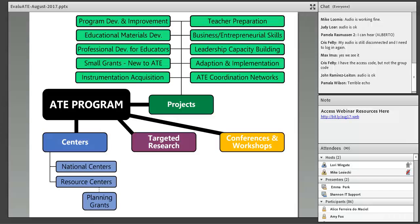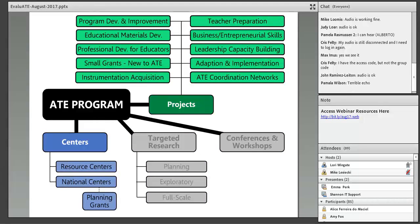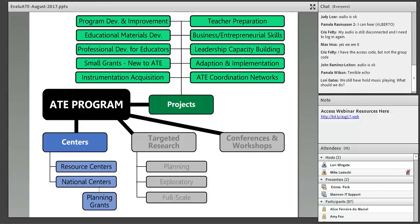Centers include resource and national centers, as well as planning grants for national centers. Three levels of research are funded, including planning and pilot studies, exploratory research and development projects, and full-scale research and development. The program also supports a few workshops and conferences, and those proposals can be submitted at any time of the year. All other proposals are due October 5th.